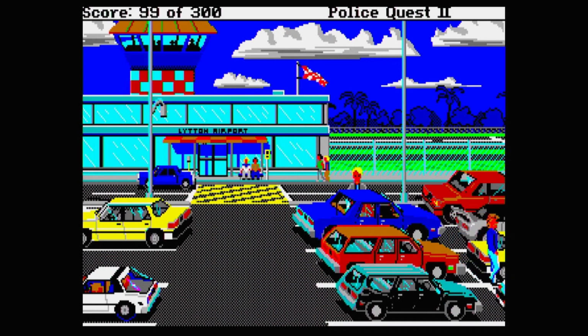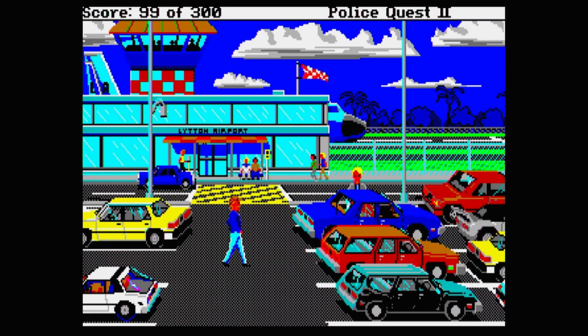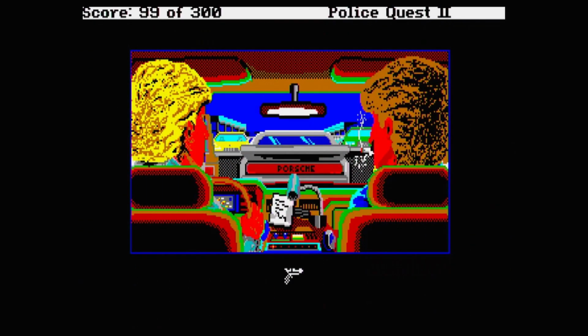Meanwhile, Keith is stuck here trying to find his way to the car. Has he got it this time? Maybe he does. Ooh, he's got the moonwalk happening. And he's still going the wrong way. Oh, I love Police Quest 2 bugs. I think he finally gets there. The moonwalk was pretty epic though. There we go. Alright. So all we got to do here is use radio.